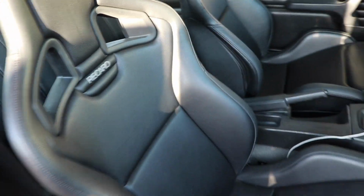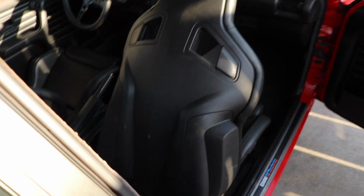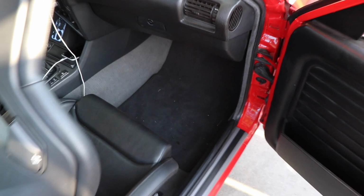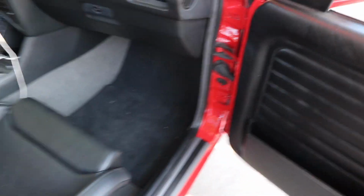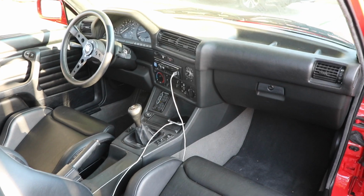So this is a Recaro Sportster CS seat. Pops open from right here, comes back, has a pretty nice back to it. Some people, like my friend, have a carbon fiber back, which really makes it pop, but maybe one day I could add that. Also has a side airbag. See right there, side airbag. And the interior on the car, man, is pretty clean.